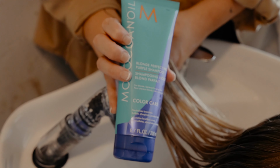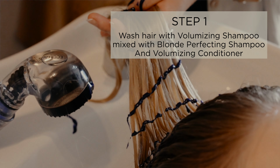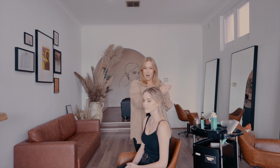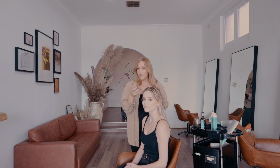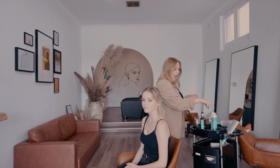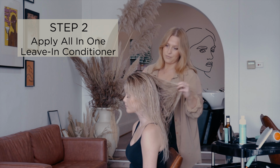So we just went through and shampooed and conditioned Ella's hair with the Volumizing shampoo and conditioner, but we used a little bit of the blonde perfecting shampoo as well. We mixed it in with the Volumizing shampoo for a more creamy effect rather than a violet sort of cool effect. I'm going to be going through first and I'm going to be using the all-in-one leave-in conditioner.